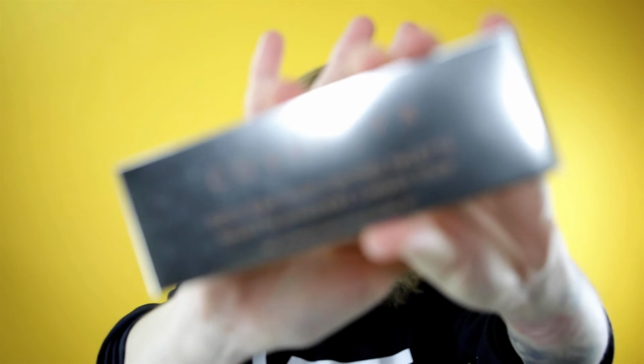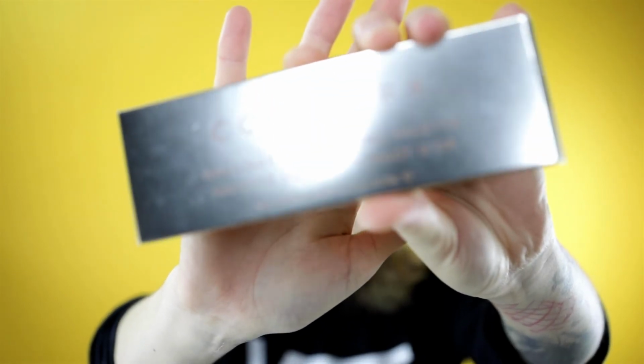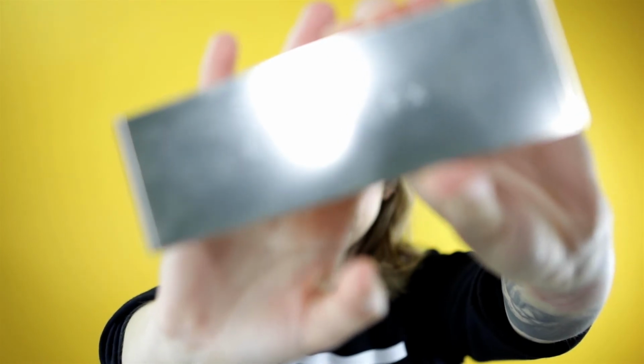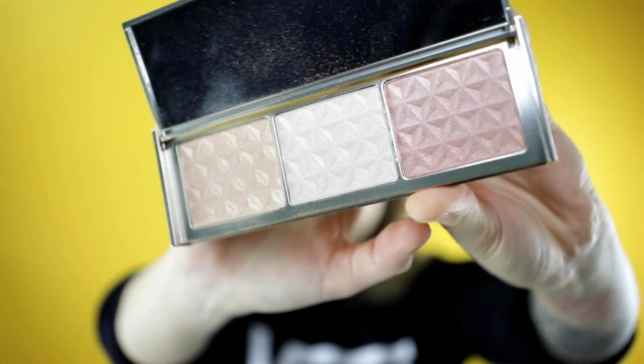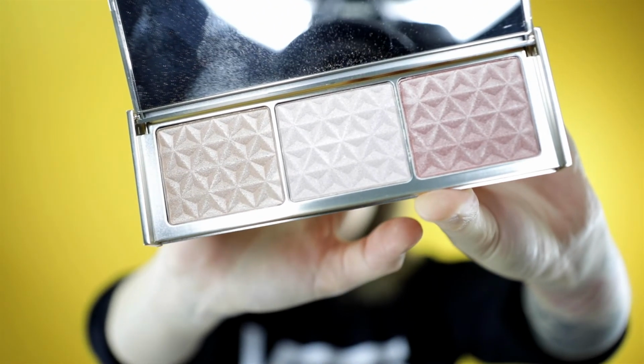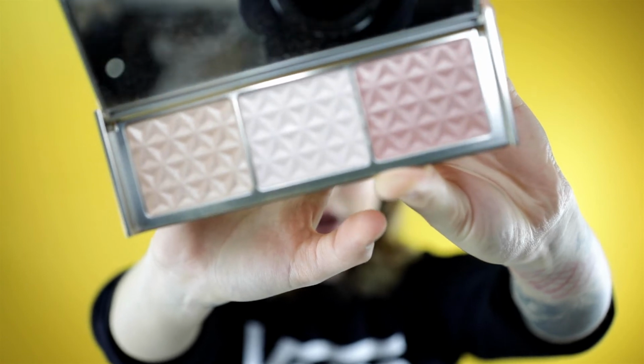I have the Cover FX Gold Bar Highlighting Palette. Now this is for my kit. And it comes with 3 different shades, so Cover FX on there. And open that up for you. I really, really like it. I've got a little bit of it on today. It is for my kit really, but I wanted to give it a little go. Yeah, I like it. It came quite highly rated, but it's very sheer in comparison to some of them. Some of them are very glittery, and I wanted something that was just a little bit sheer.